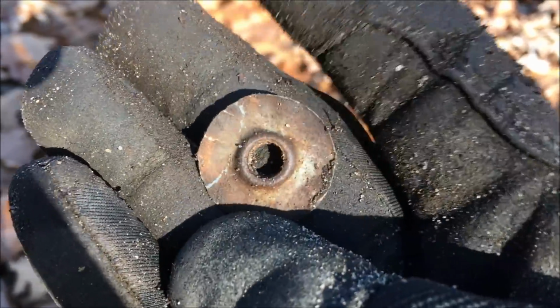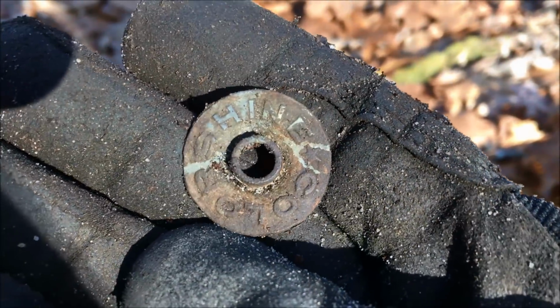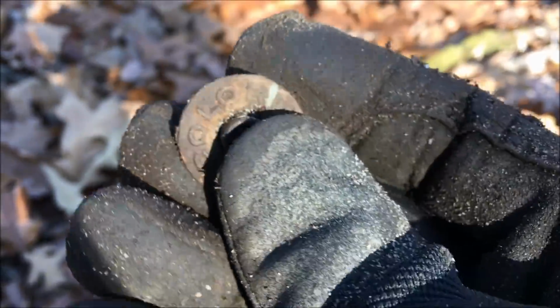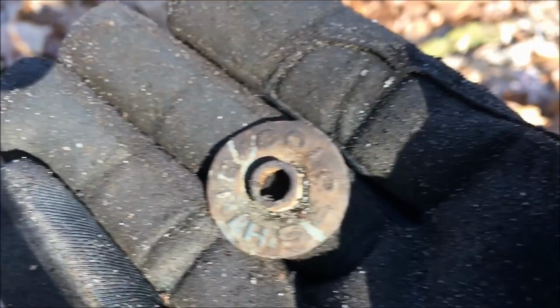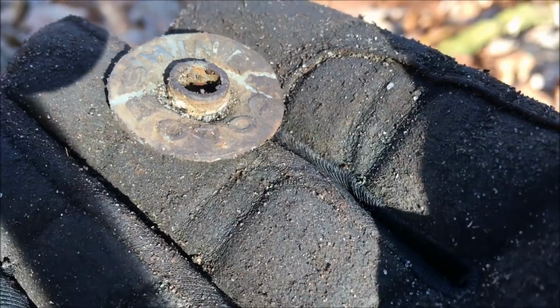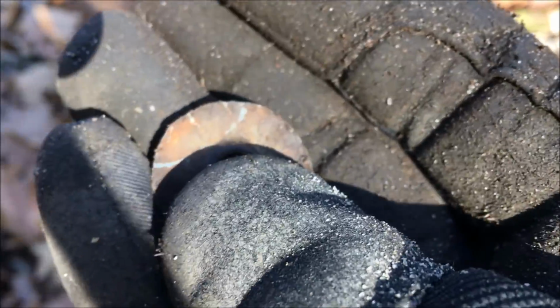All right, just some weird and wacky today. This is the top of an old tube of something. But it says shine on that side. And then if you flip it over, I think it says color. Yeah, color. Color shine. I don't know what that is. Maybe like a shoe polish tube or something. I don't know. Color shine. I'll take it. Let's keep rolling.